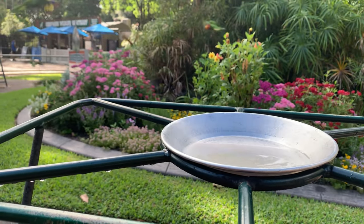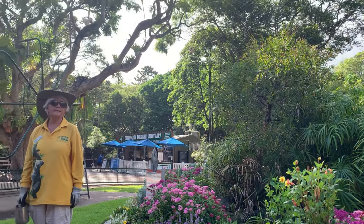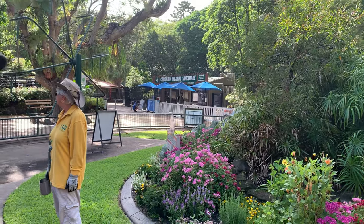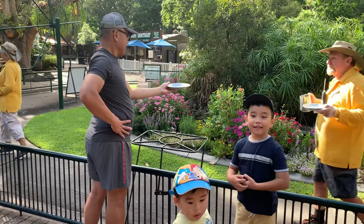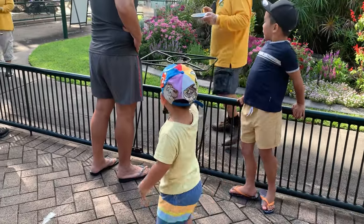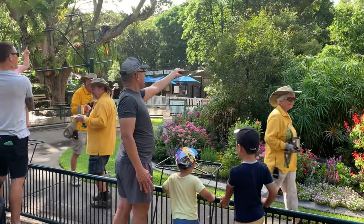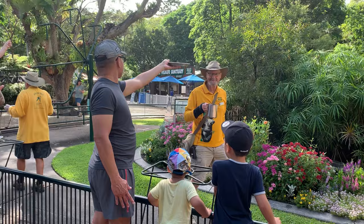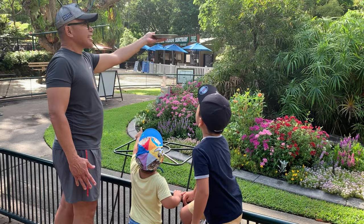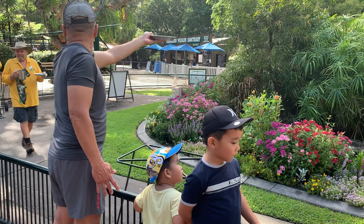The birds easily get scared, especially when the plane passes by. They do come back after and continue feeding. Also, you can raise your plate higher so the birds can easily notice the bird food on the plate.